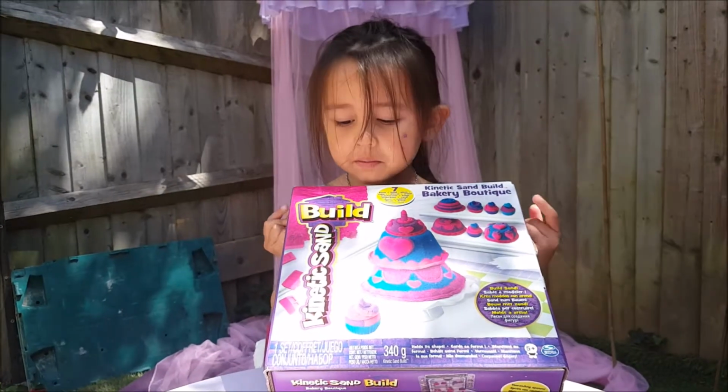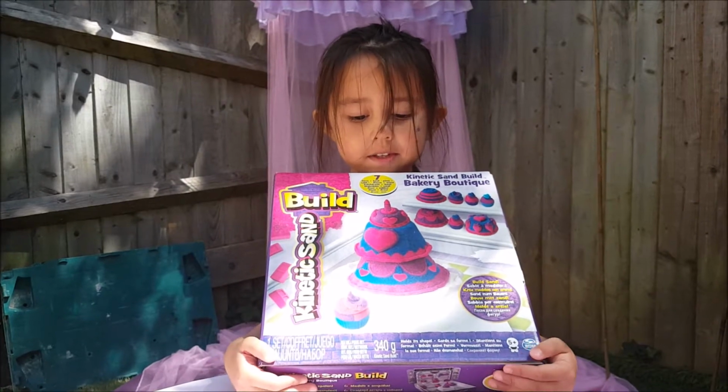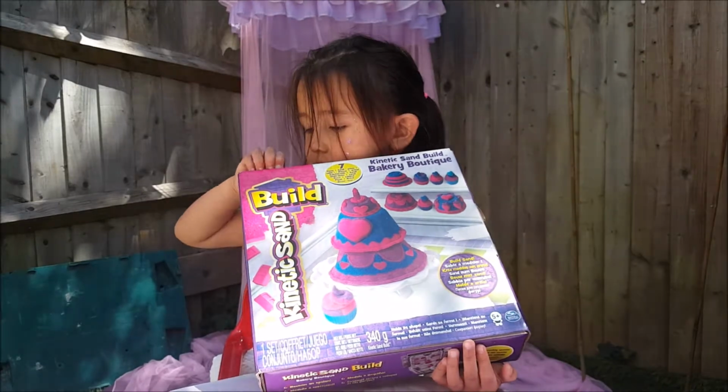Everyone. Today I've got some bakery sand. Oh, today we're going to make cakes. Kinetic sand, bakery boutique. So shall I show you what's inside it?